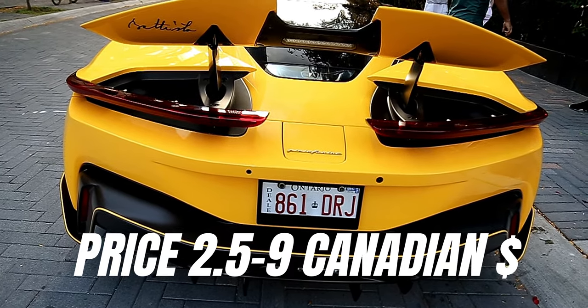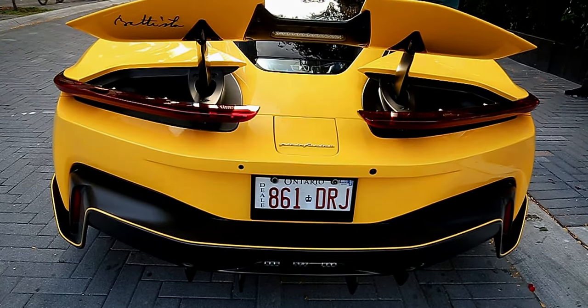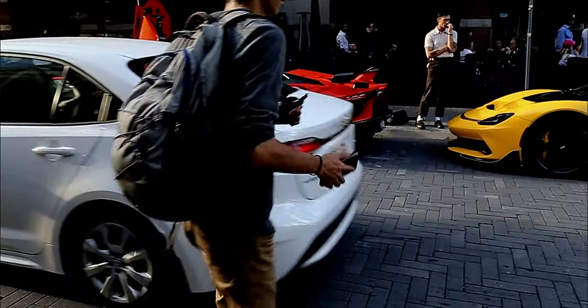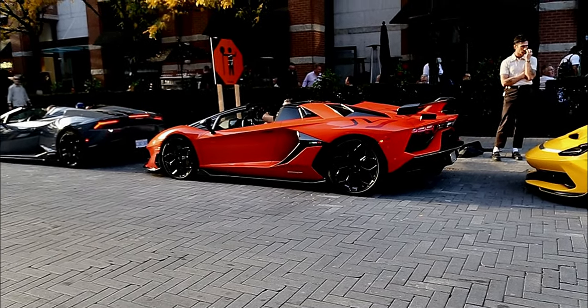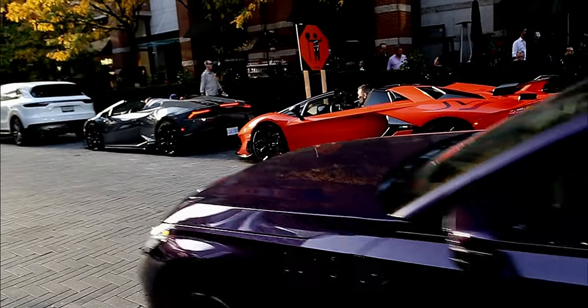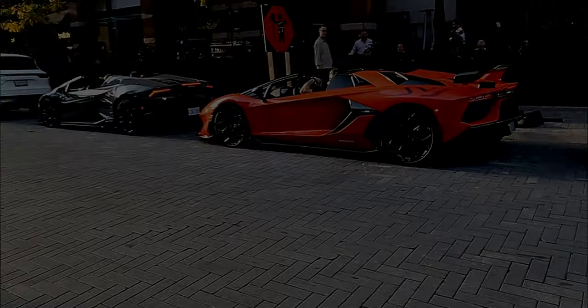Pininfarina Battista production car. Same one that Manny Khoshbin drove. Unbelievable. Is he moving it up? Wow. So they're going to move the Battista. But this one of one Balboni exhaust, plus he has a 63 as well. Unbelievable.